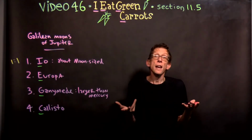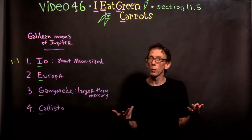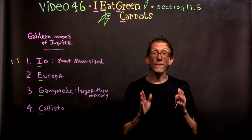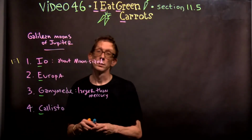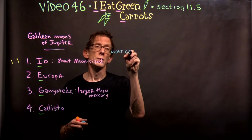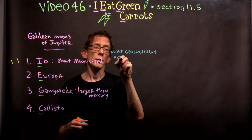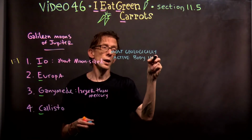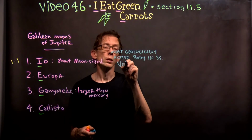So it has these volcanoes on it which actually produce sulfur. Okay, so it's a horrible place to go. You wouldn't want to go there. It's not good for you. But it's very, very active. It is the most geologically active body in the entire solar system. Hundreds of volcanoes galore.